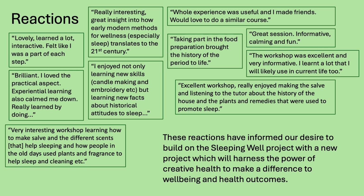Greater Manchester's Creative Health Strategy states that Greater Manchester has committed to becoming a creative health city region. This means that Greater Manchester will be the first city region in the world to realise the power of creativity, culture and heritage in addressing inequities and improving the health and well-being of its residents.